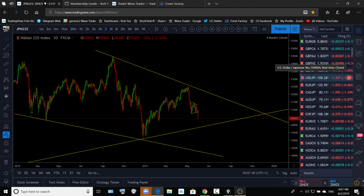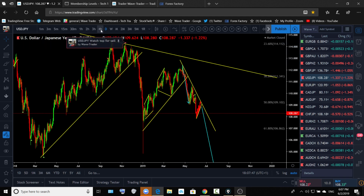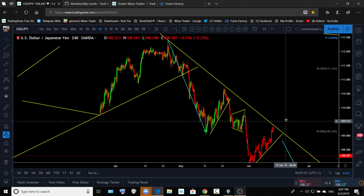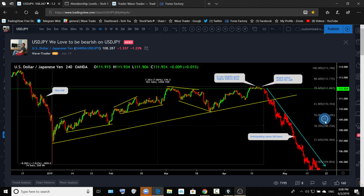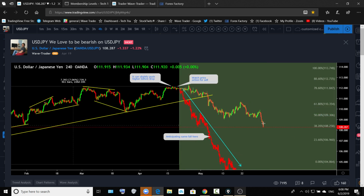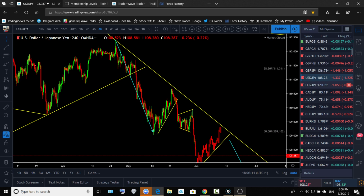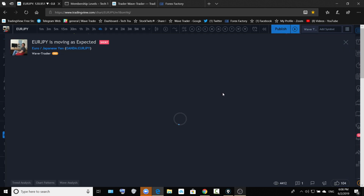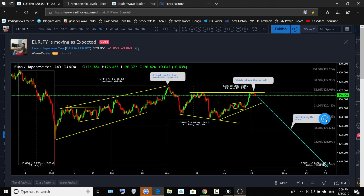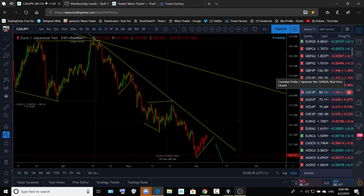So what we were doing on the dollar yen chart at that time, at this area, bearish on the dollar yen chart. Where is price going right now? Pushing lower, in the direction which we were looking for. So what was the euro yen doing? I hope many of you remember the euro yen chart. Which direction is euro yen going? Pushing lower. And which direction is the CAD yen going?